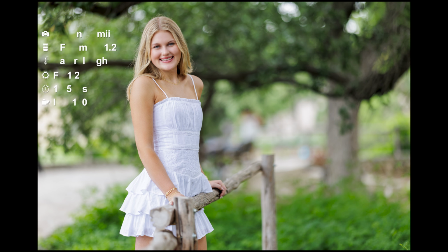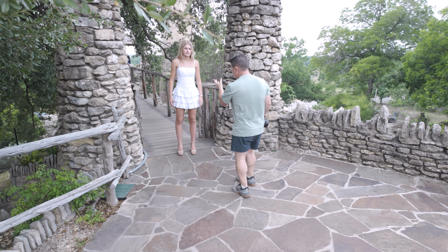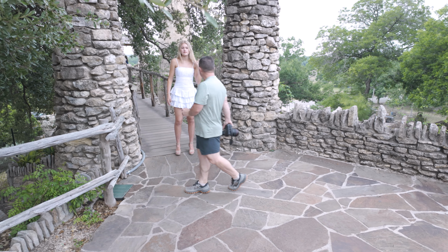But now she's a little bit more comfortable because we've already done this. So I'm gonna put you right in the middle of this bridge. So right here, we're just gonna go some big poses. Now I did say before that I try to keep the knees together. So one thing that we can do, knees together, is like you're walking to me.